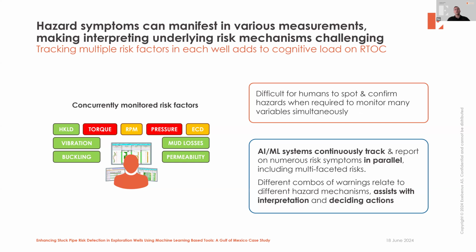So if you imagine in one well, we're looking at the multiple risk factors that could relate to a stuck pipe. This can involve looking for unexpected changes in hook load, torque, the rotary speed. Drops in rotary speed could indicate stalling, for example, pressure spikes, increases in ECD. You're building a picture up now of there being lots of different things that you have to look for simultaneously in order to identify the stuck pipe.